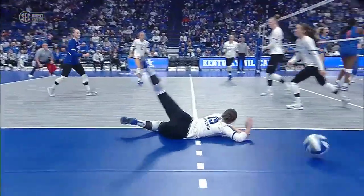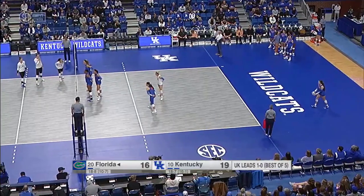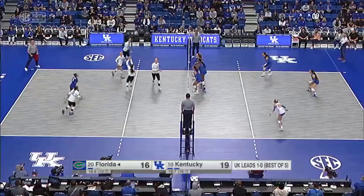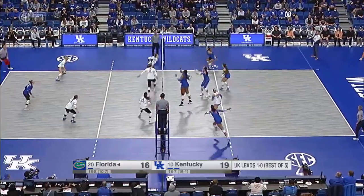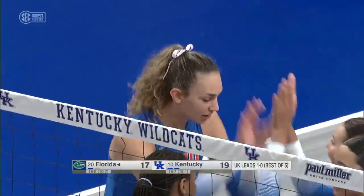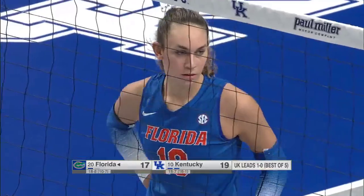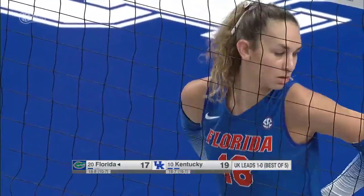And starting to come on strong here. Okamore here, that's her 3rd kill, 2nd in the set. Florida still hanging around, down 19-16. That ball blaze past Whitworth, and Kennedy Martin once again starting to make her name here in the 2nd set. She had 7 kills in the first. This is only her 2nd in set number 2. Florida spreading the wealth a little bit more.